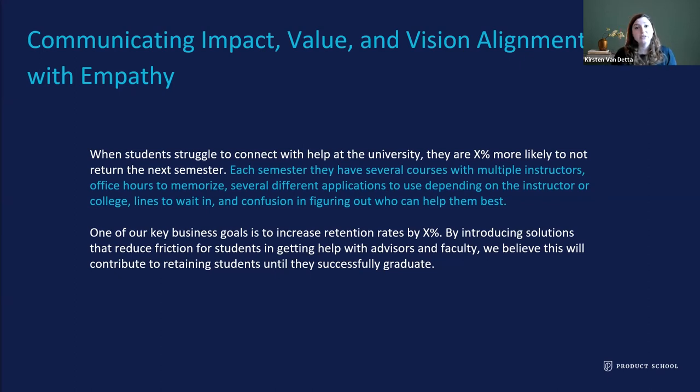Empathy: each semester they have several courses with multiple instructors, office hours to memorize, several different applications to use depending on the instructor or college, lines to wait in or outside an advisor's door, and confusion in figuring out who can help them best. So one of our key business goals is to increase retention rates by X percent by introducing a solution that reduces friction for students in getting help with advisors and faculty. We think this is going to help with our retention rates.